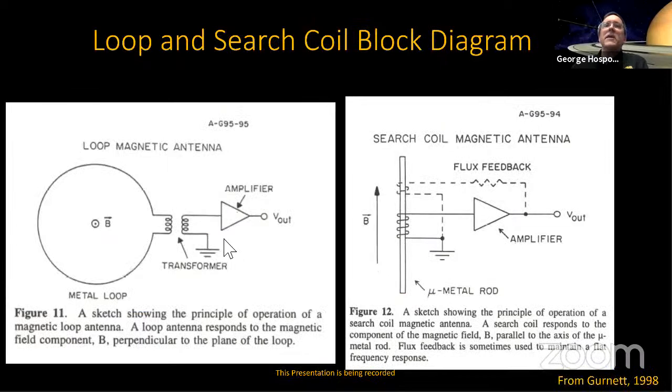He also, in his book chapter, had two nice little sketches of the basics of a loop antenna, which tends to be a single turn of wire, quite often roughly 1 meter in size, or roughly what the Polar one we built was, hooked to a transformer, which is then hooked to the amplifier, which then goes to the wave receiver in the spacecraft. A search coil is usually a mu-metal rod, some type of high permeability rod, with thousands of turns of wire wrapped around it, hooked to an amplifier, which again goes to the wave receiver. In this sketch, he shows a flux feedback system where you have a couple of turns of a feedback winding, and that's used to flatten the frequency response of the coil or the sensor, which we quite often do now in sensors. There are a couple of different ways you can do that, which I'll talk about shortly.